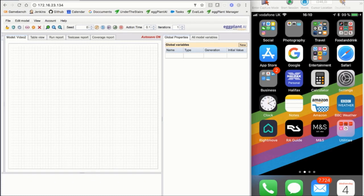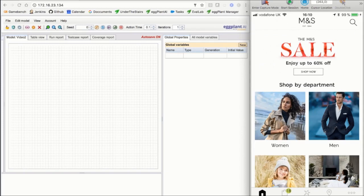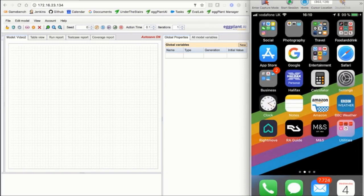So let's just talk about the setup we've just got here on screen now. On the left-hand side, I've got the Eggplant AI application itself. As you can see here, this is accessed through a web browser. And on the right-hand side, I've got the screen of a mobile device that we're going to create a model against today. You can see that I'm in full control of this device here. Incidentally, this screen on the right is the viewer window from Eggplant Functional. I won't be focusing too much on Eggplant Functional in this demonstration, but just understand that Eggplant Functional is the automation tool used to go and drive the systems under test.